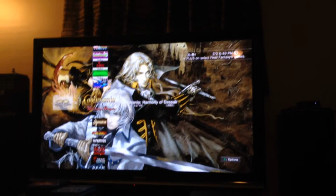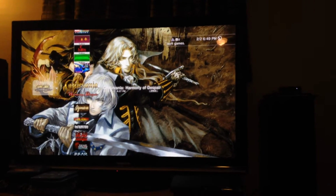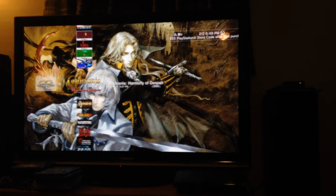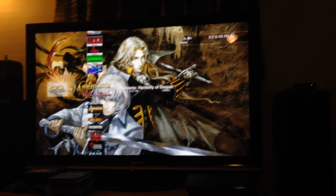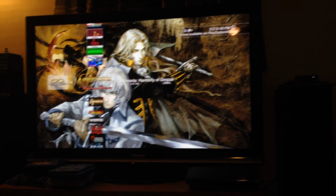We have Castlevania Harmony of Despair. This is a classic 2D Castlevania game that has kind of RPG elements, and it's basically like a score attack or a time attack kind of thing where you do what you can on the board and you fight the boss. There's item drops and things like that, and it has a big online component too.